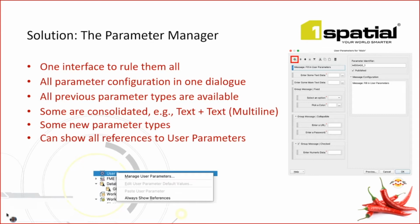And one last little thing in here, we were always able to look at where user parameters were used. If we right-clicked on the user parameter in the navigator window, you could choose to show references, but they've added new functionality on that drop down, on that context menu, so that we can always show references. So when we create a parameter, those references are always available to us.